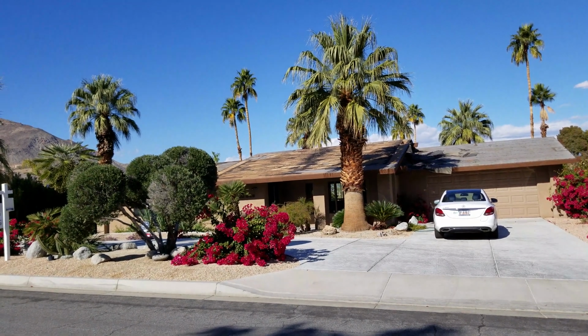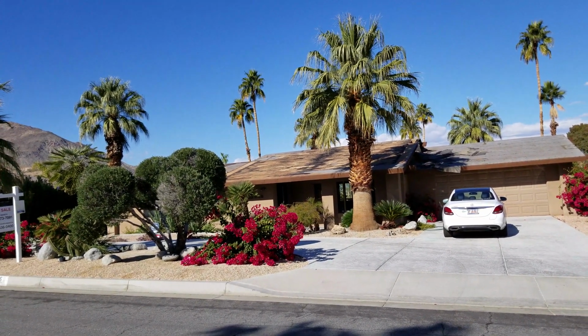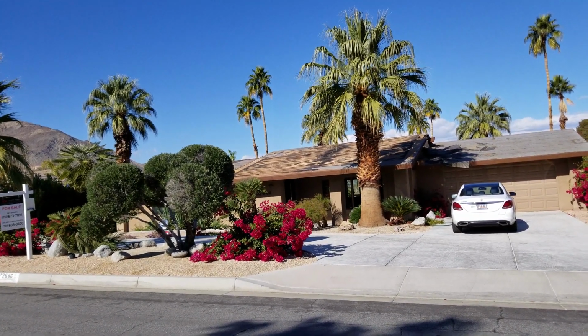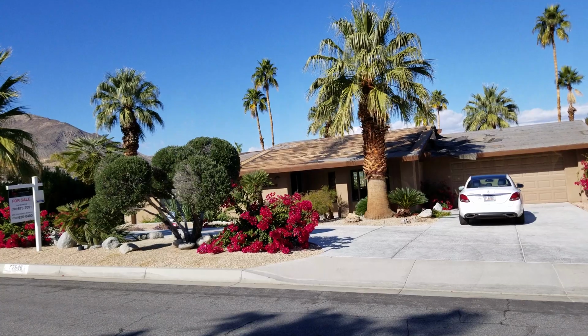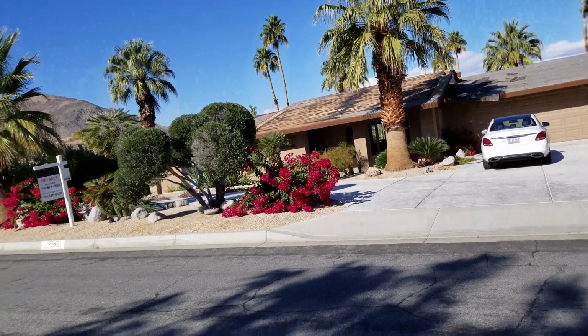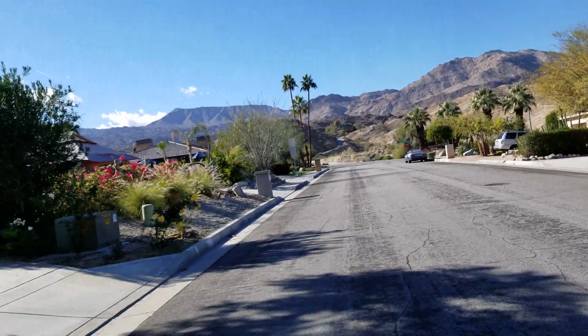Setting this up for my Canadian clients, and today we're looking at a home on Bel Air. This is a 3-bedroom, 2-bath that's been gutted and is now on the market for $420,000, about 1,800 square feet. I'm going to do a quick pan of the neighborhood just so you can see.